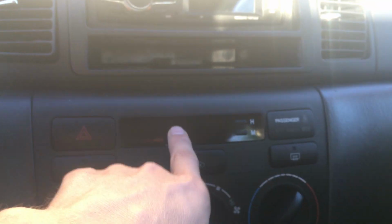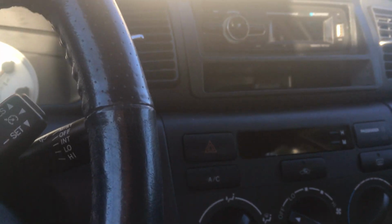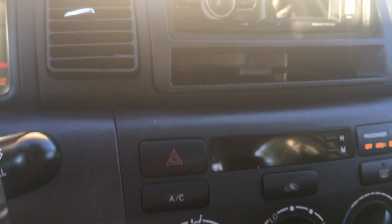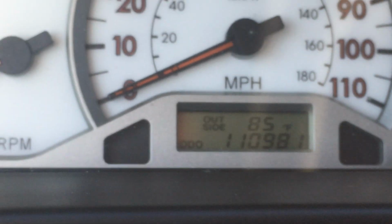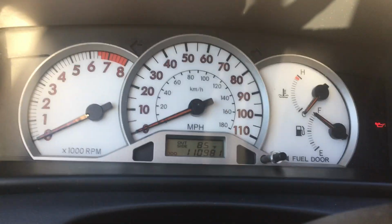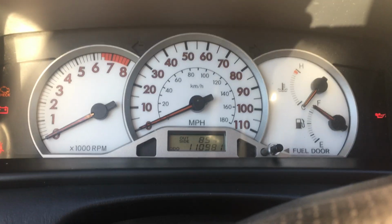Let's see, it's kind of a cheesy little analog clock here, where it's just like a simple 1990s Timex watch green. Also a real simple gauge there, but it's a nice dash. It illuminates white at night. It's kind of pretty. It's easy to see.